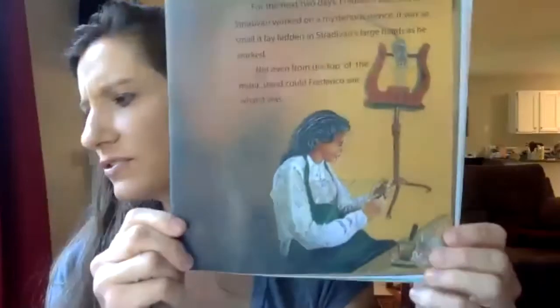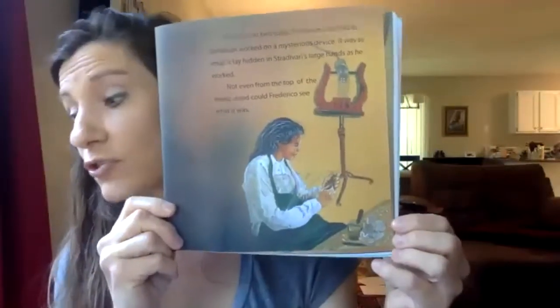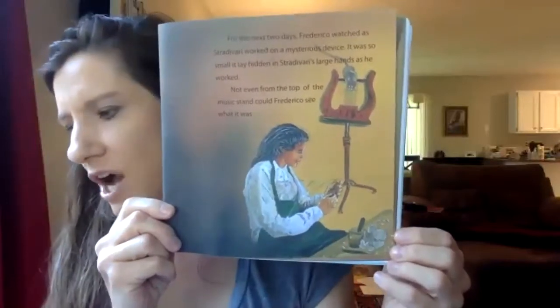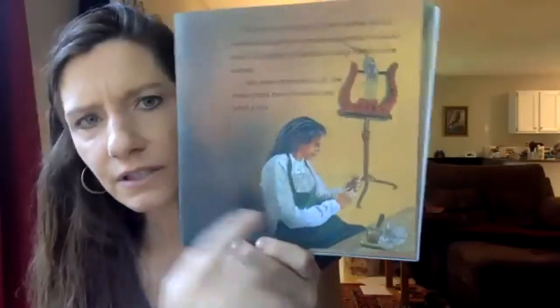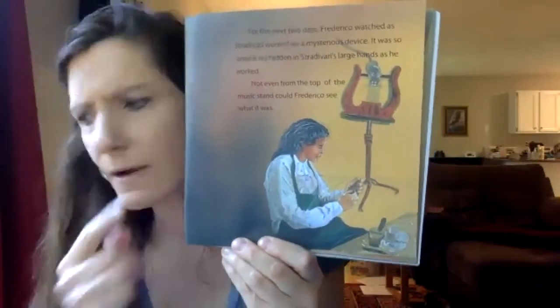For the next 2 days, Frederico watched as Stradivari worked on a mysterious device. It was so small, it lay hidden in Stradivarius's large hands as he worked. Not even from the top of the music stand could Frederico see what it was. Look at what he's working on. What do you think it might be? I wonder what that could be.